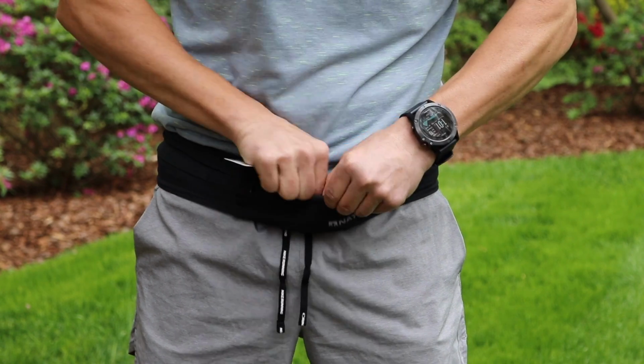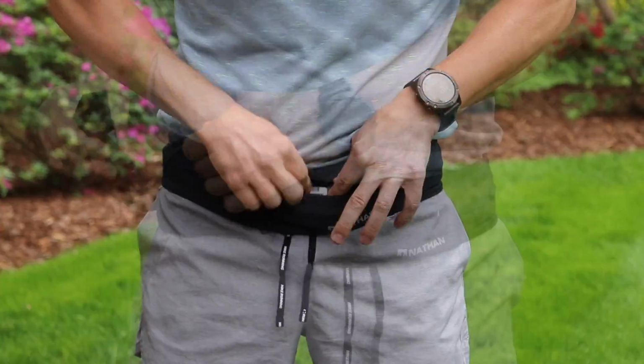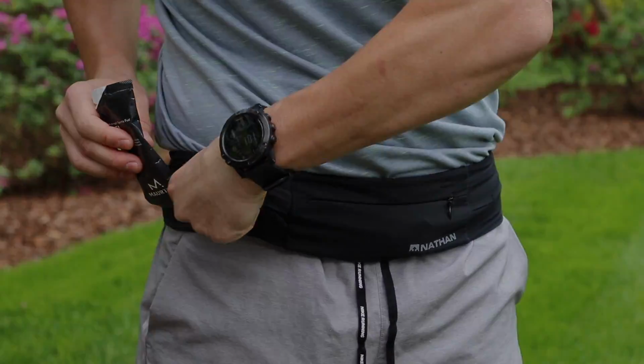Lastly, I always use a run belt. The run belt that I like to use has multiple pockets so that I can carry my phone, keys, ID, and for my longer runs, nutrition. Pro tip: always carry a sandwich bag of flushable wet wipes. You never know when you're going to need them out there.